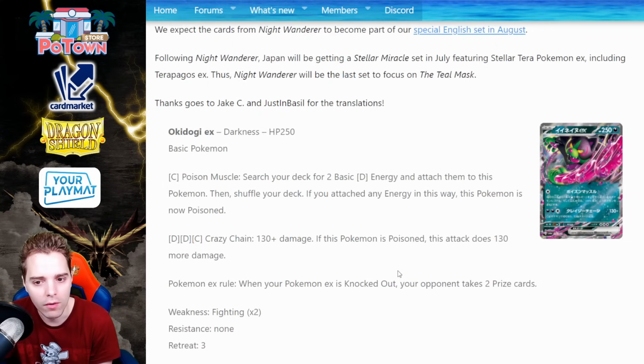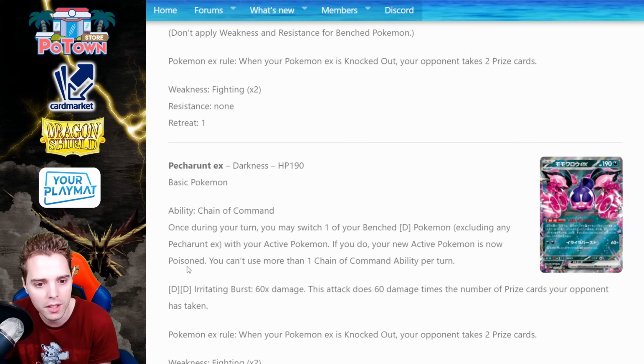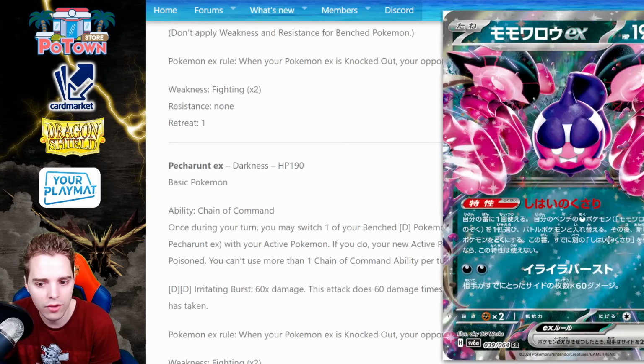Okay, so conclusion is not too crazy powerful cards, but I expect something that can work with darkness type Pokemon, right? We need additional energy acceleration for darkness type Pokemon to make the darkness type Pokemon here a little bit better. This actually is not too bad per se.